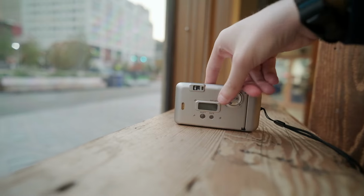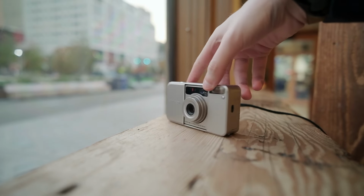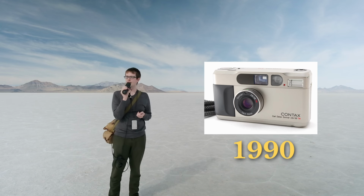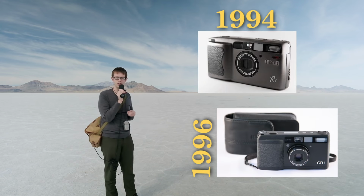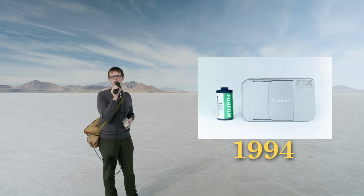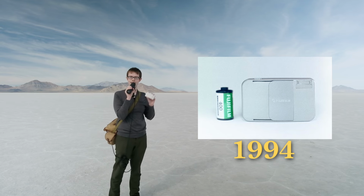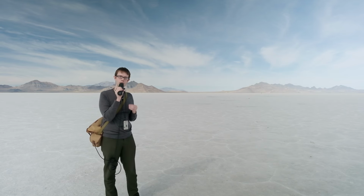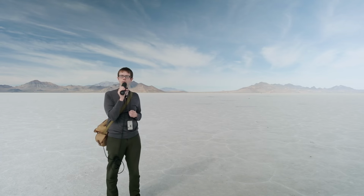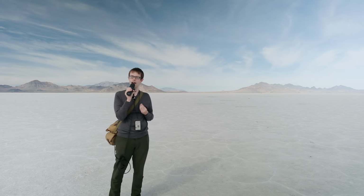Within just a 5-year period, almost every notable compact camera release that we still think about today came out. Think about the Contax T2, the Ricoh R1 and GR1, the Olympus Mu, and the original Fujifilm Tiara camera, the Tiara TC1, an all-titanium 35mm film camera, which at the time was the smallest film camera, or at least the smallest 35mm film camera ever made.